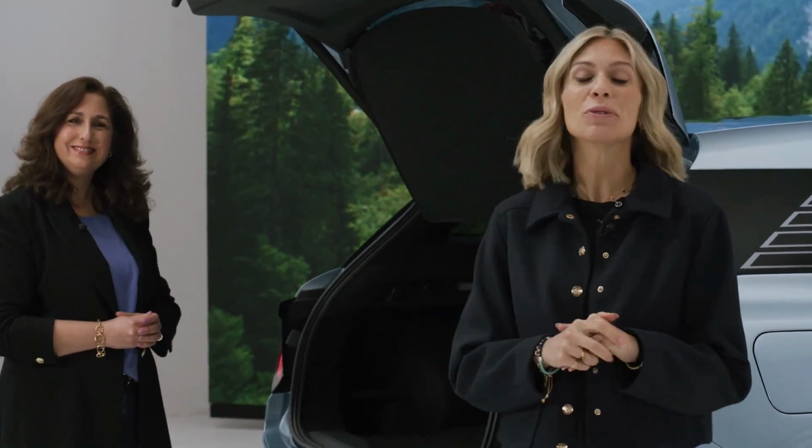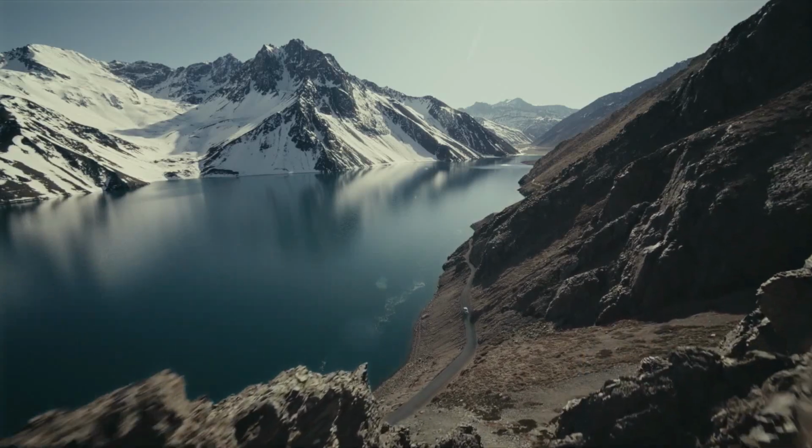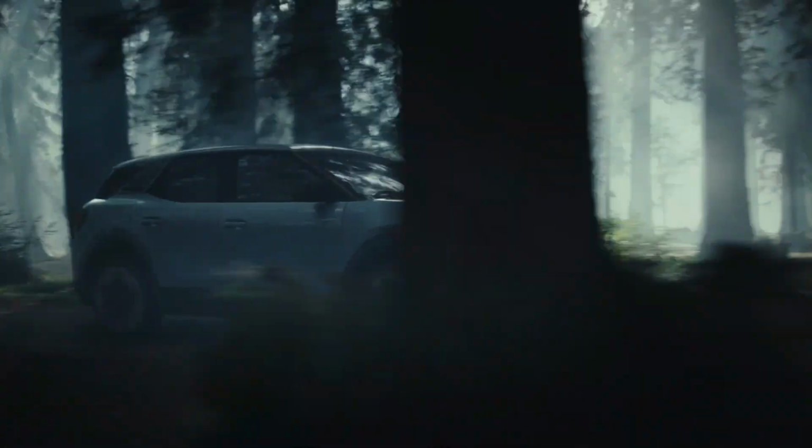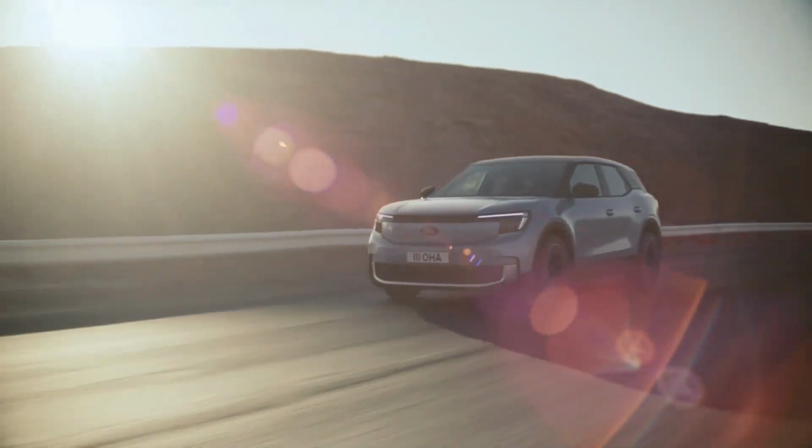Well, there you have it. All you need and more. The new all-electric Ford Explorer in all its glory. Orders will start from the end of 2023 and customers will be receiving their cars from early 2024. Prices start from under €45,000. So get those orders in, not long to wait.